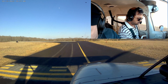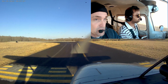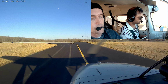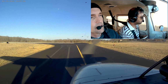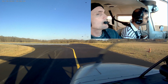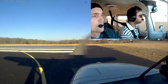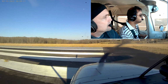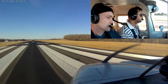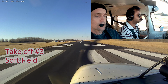All righty, no stopping, soft field, gotta remember soft field. I just had to remind myself what we were doing. Clear right, clear left, clear left. Soft field takeoff. Don't see any critters on the runway. Okay. Last one wasn't quite as bad, but let's go ahead and put in a good bit of correction. Don't come to a stop and keep the power in. Don't stop, don't stop, keep going.